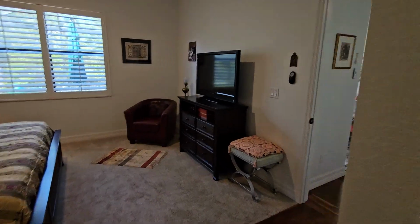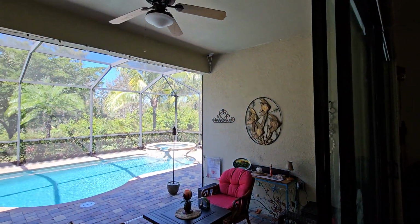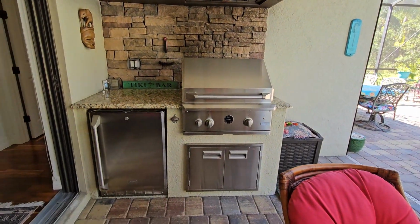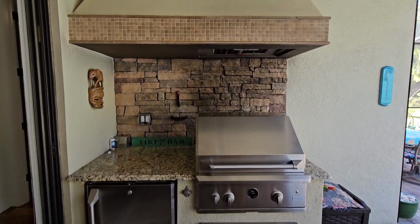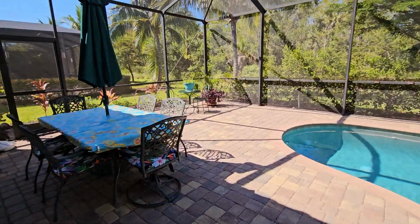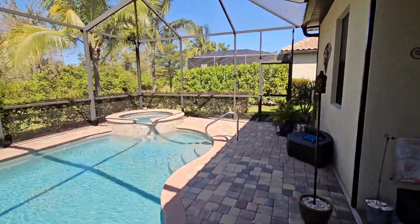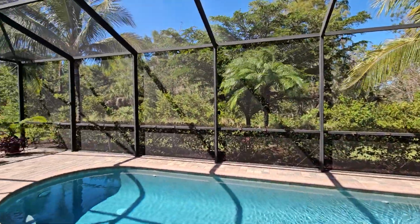Now, last but not least, we're gonna take a look at the exterior living space here. So you've got a nice size lanai under truss here, overlooking your pool area. Got a nice outdoor kitchen with the beverage fridge and cooktop. And this is all overlooking your views here and your pool and spa at Treviso Bay. You're gonna get some beautiful sunset views from back here.